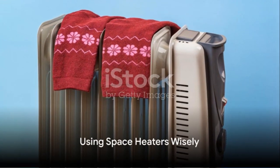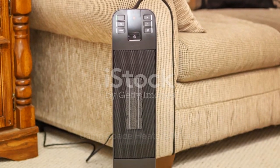Thirdly, use space heaters wisely. These can be a cost-effective way to heat specific areas of your home. Just remember to follow safety precautions and never leave them unattended.